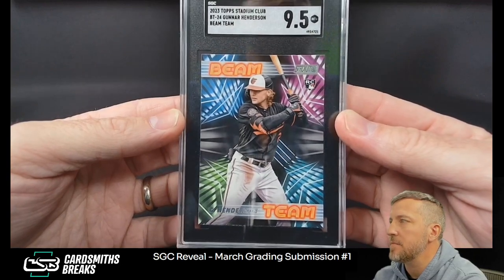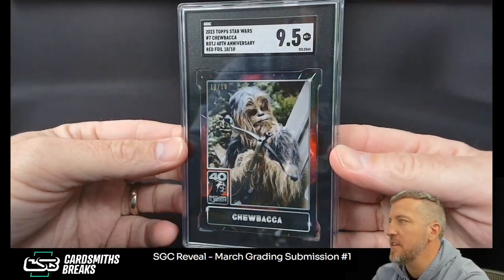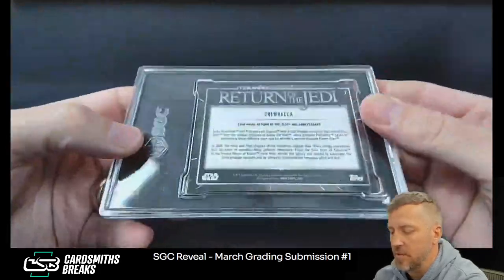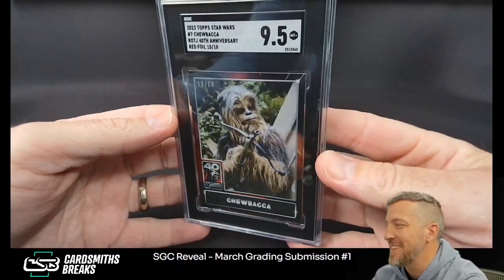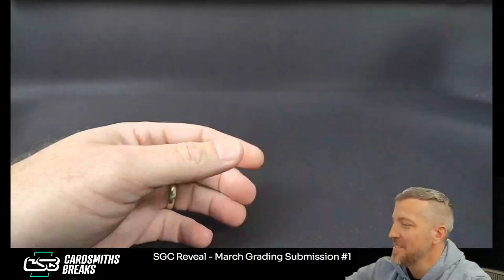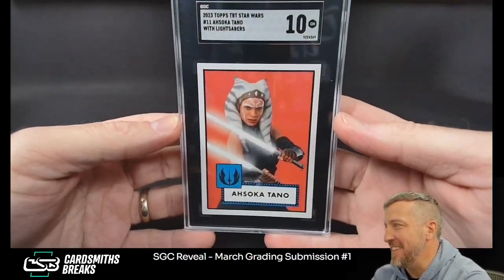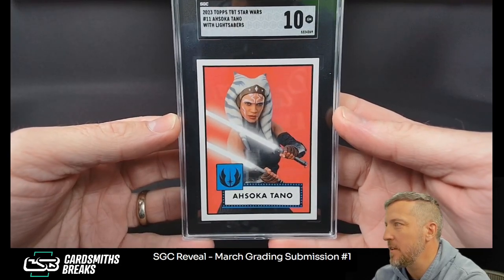Still Boba Fett me. And I love this card. Chewbacca, 40th anniversary. Red foil, 10 of 10, 9.5. That's the bulky slab. It's named the bulky slab from Bulky from Perfect Strangers. He's the first one who submitted a thick stock card to SGC. It's a bulky tap case. Ahsoka with lightsabers got a 10. Throwback Thursday Star Wars.